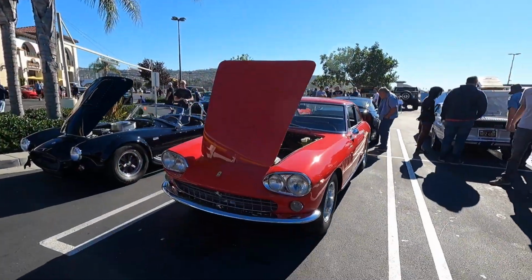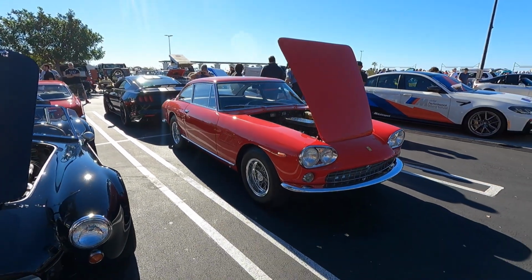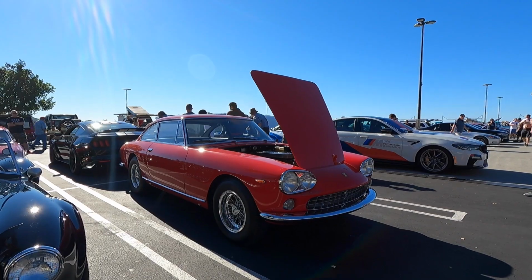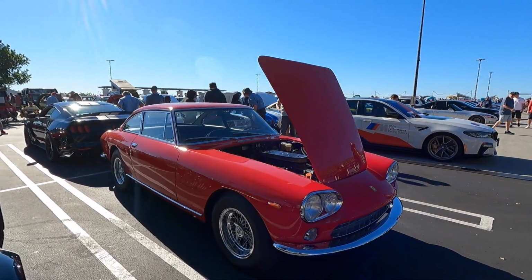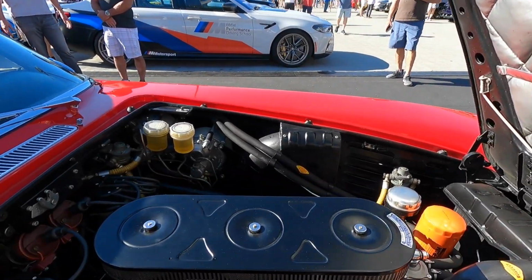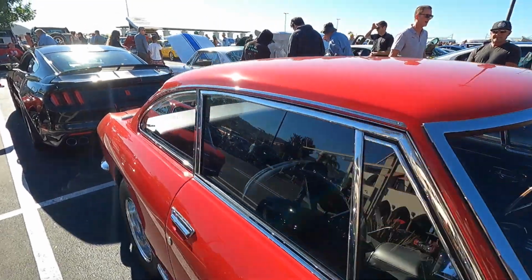Here's kind of the polar opposite of that awesome LaFerrari that we just looked at. This is a Ferrari 330 GT from 1965 with the V12 in it, making right around 300 horsepower. It was fully restored in 2018, and it is most definitely going to be our car of the week this week. Such a neat car, really tidy engine bay. Nut and bolt restoration that went down on this thing.